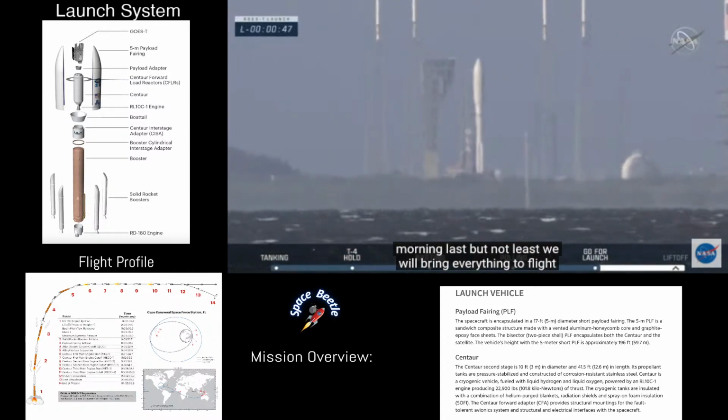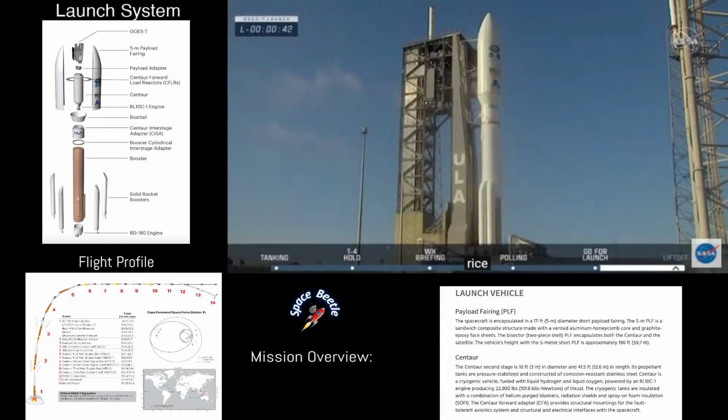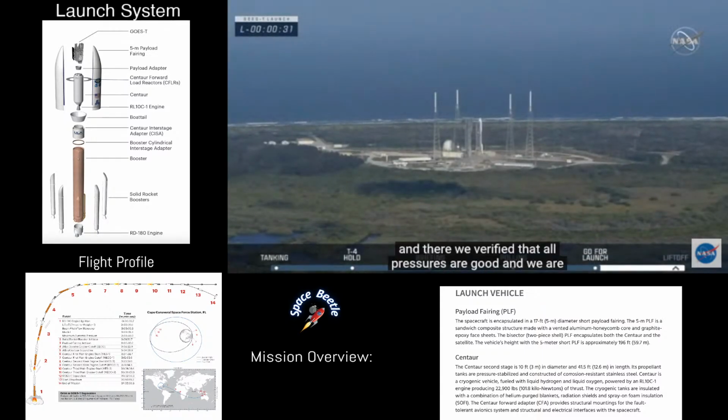And that'll be an exciting moment indeed as we look across the river there to a shot of the rocket. Just a few seconds left. Stable at step 3. And there we verified that all pressures are good, and we are stable at step 3, ready for liftoff this morning.